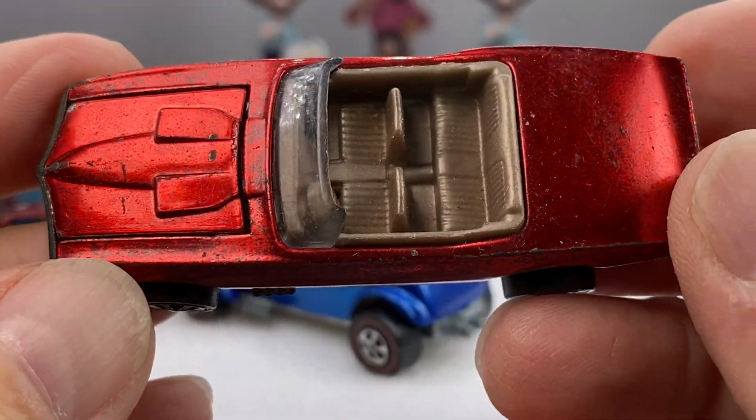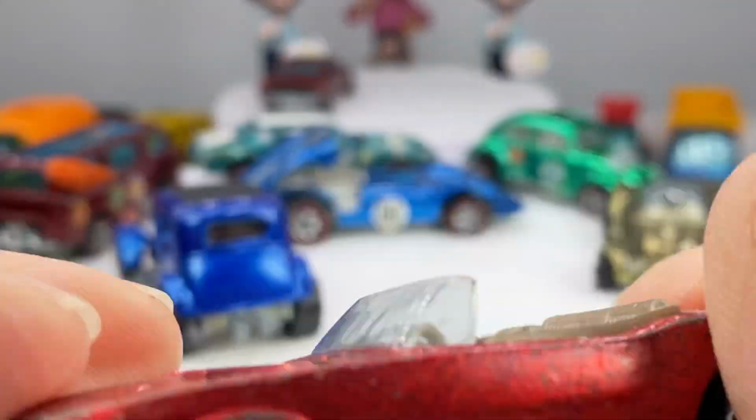Good pins there. Couple little marks, not too bad. This will be a value car. We'll run it as a value. Yeah, someone get a nice bird.